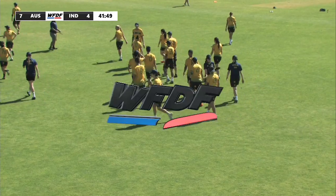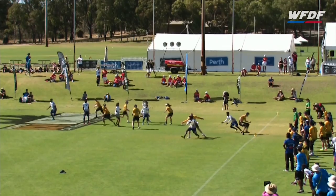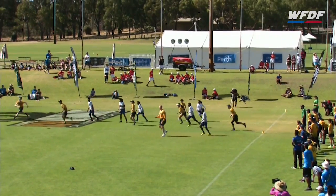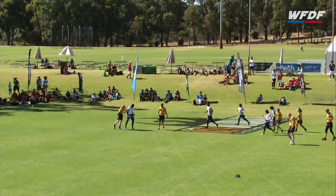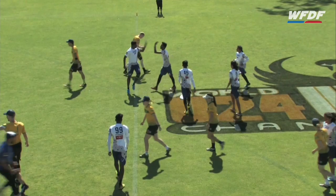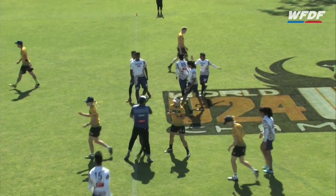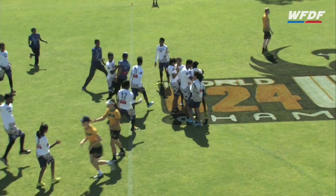Dropping it into a difficult position like that, McDonald having a difficult time fielding that pull, seeing that zone defense come and collapse around him. 4 defenders around the disc. Didn't have a lot of options, so had to look for a risky speculative throw over the top for his big man, and just couldn't quite execute there. Indians with a quick and efficient punish, managing to squeeze it into that corner there for a goal.